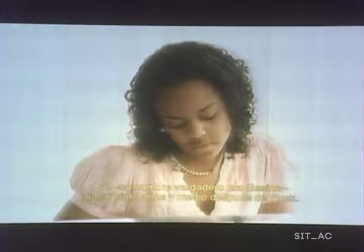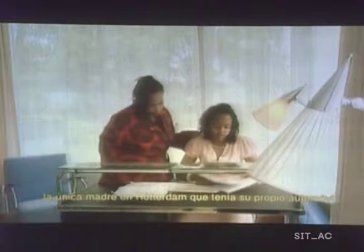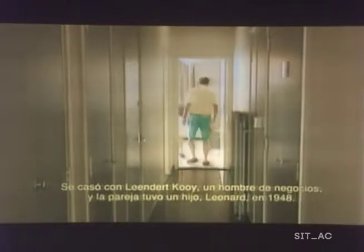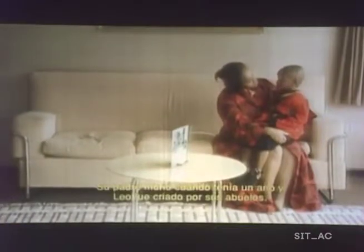Hye, whose real name was Hyacina, was born 7.5 years after Puck. Friends from the time recall how she was sometimes collected in the car by her mother, the only mother in Rotterdam to have her own car. She married a businessman, Leendert Kooi, and the couple had a son, Leonard, in 1948. His father died when he was one, and Leo was brought up by his grandparents.